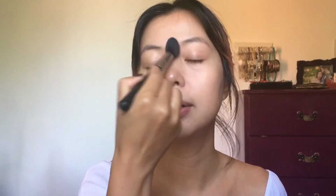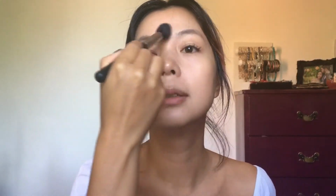I'm going to use the Sigma Tapered Highlighter F35 brush, and I just get a bit of powder and then press it into my skin like that. Just in the parts where I tend to get pretty oily or where I've applied concealer, so it doesn't move around throughout the day or melt off.